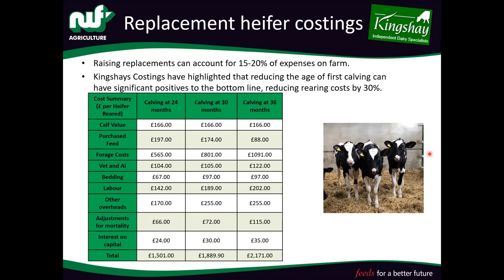But if we go over 24 months of age, it can increase to more than 30%. Do we know when she starts paying us back? Not until her third lactation. So we want her calving down and putting milk back in the tank and earning her way as soon as we possibly can.